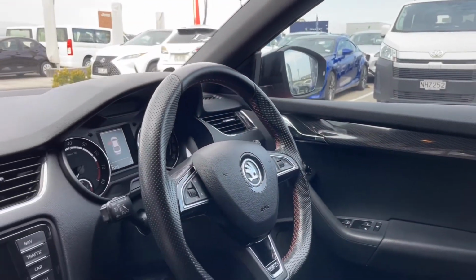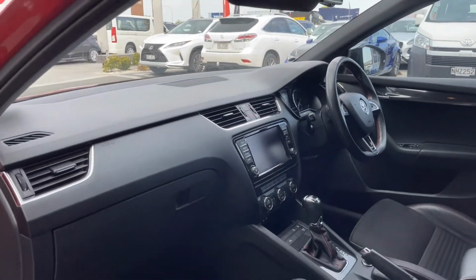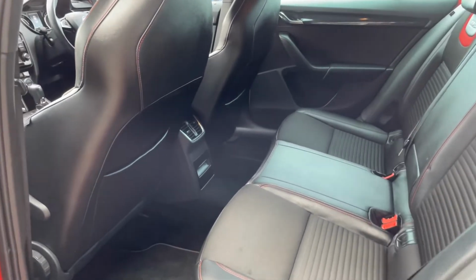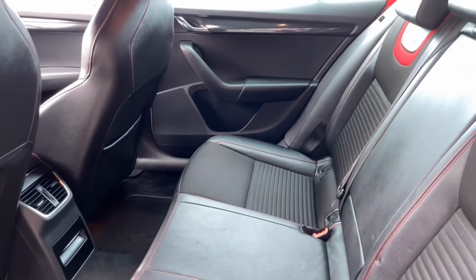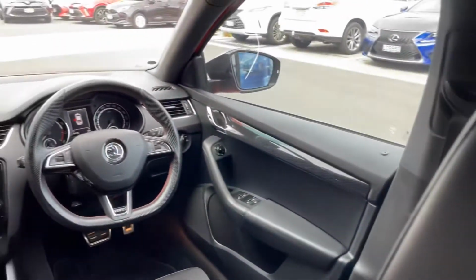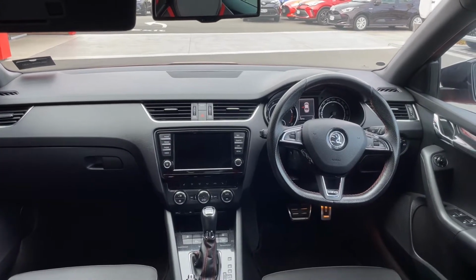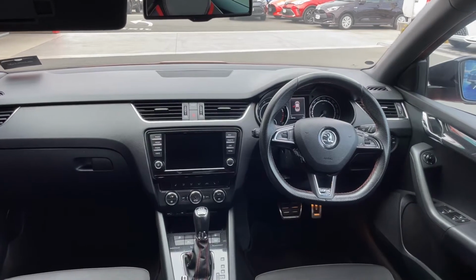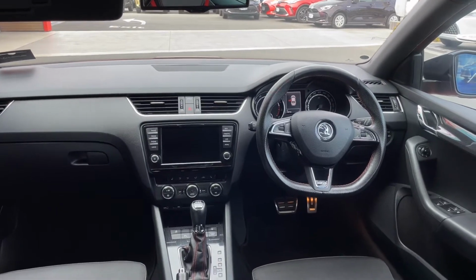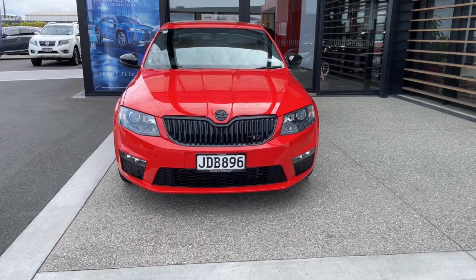Show you this dash. Rear seats, again, same story back here as well, very clean and tidy. And I'll show you the dash again. Nicely specified, of course. They have climate control, cruise control, Bluetooth navigation. Very nice. There's a front elevation. Great lines.